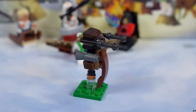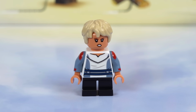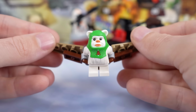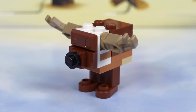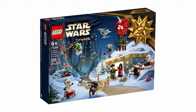We have a STAP, we have that clone command station, a Hellfire droid, an AAT, a clone turbo tank are some of the highlights for me, certainly. I love the included Omega. She's a great figure returning from the Justifier in 2022. We have a Holiday Ewok and Holiday Emperor Palpatine, and to go with them, of course, we have Palpatine's chair and an Ewok glider, and then I also really love the Reindeer Gonk droid. I think that is definitely the top highlight of this set to me, as something that's just fun and creative and special for this holiday advent calendar. So pretty good advent calendar for 2023.